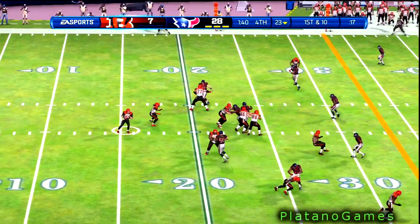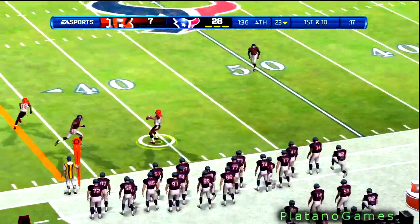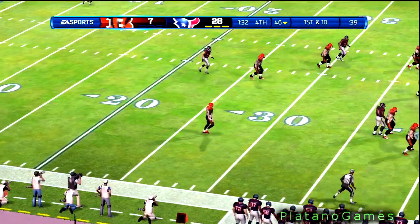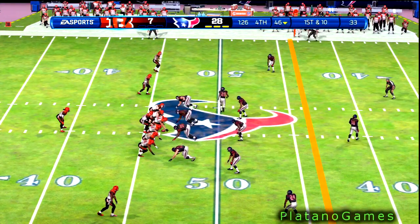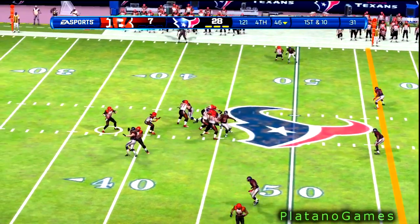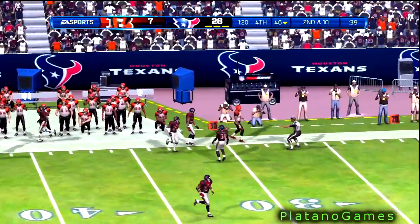The formation here, shotgun. Scanning the field. Easy catch there, no one near him. Good job by the receiver that time. Getting that extra couple yards, gets a first down. They are marching. Let's see how the defense reacts. They're going back up top. Working that left side. Did not get both feet down.